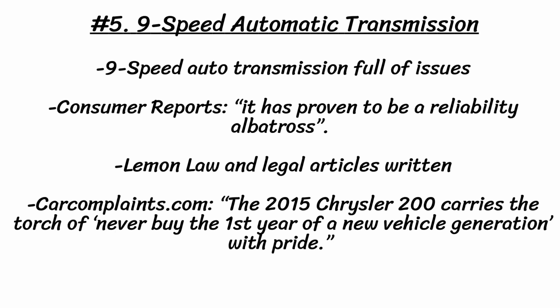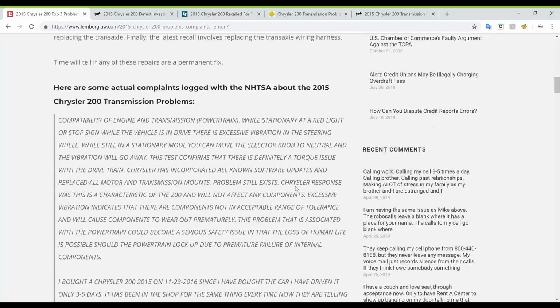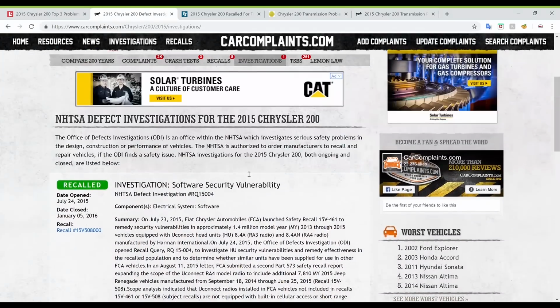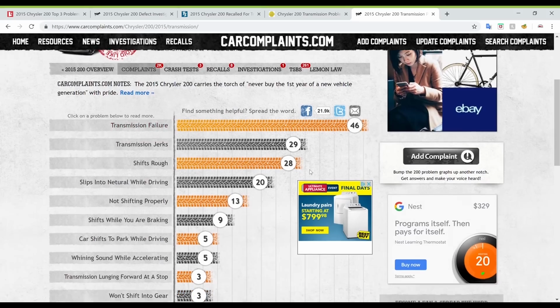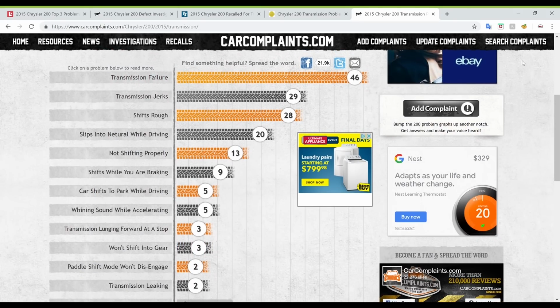The fifth reason is about the 9-speed transmission, which Chrysler just couldn't get quite right. Consumer Reports describes it saying, quote, "It has proven to be a reliability albatross," end quote. The 9-speed was clunky, rough shifting, and often it didn't know which gear to go into. Basically, all the issues on carcomplaints.com about this car are for the transmission, and also Lemon Law articles were written about this, saying that there were tons of glitches making customers have to return their cars to the dealer over and over without a proper fix. As they said on carcomplaints.com, quote, "The 2015 Chrysler 200 carries the torch of never buy the first year of a new vehicle generation with pride," end quote.